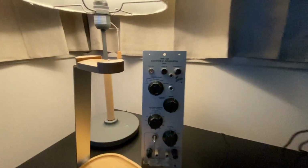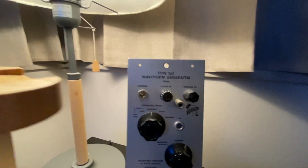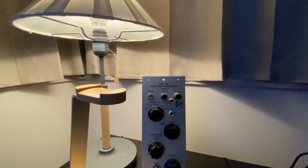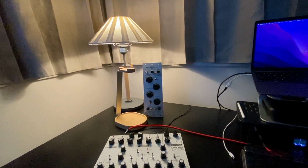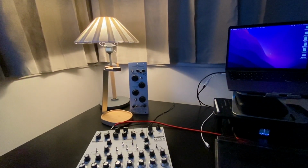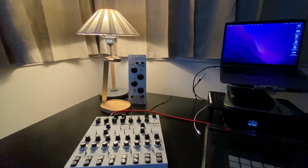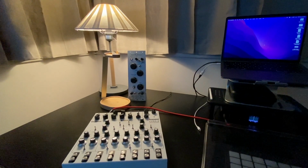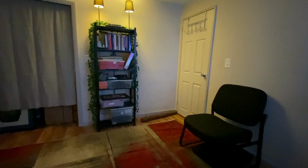This is something I found at a garage sale. Doesn't actually function yet, but a little Tektronix waveform generator. It was $10 at a garage sale, and I have no way of knowing whether it can be repaired or not. I don't even know how to power it. But that's maybe research in the Heinbach zone. Yeah. Anyway, that's about it.